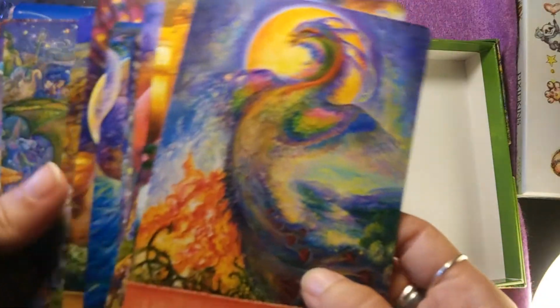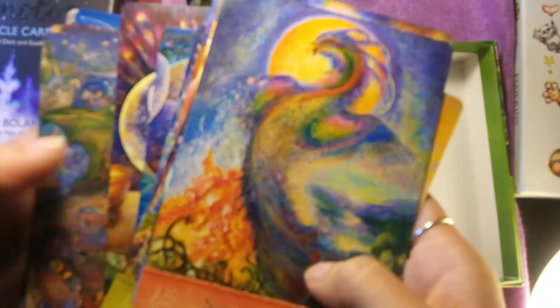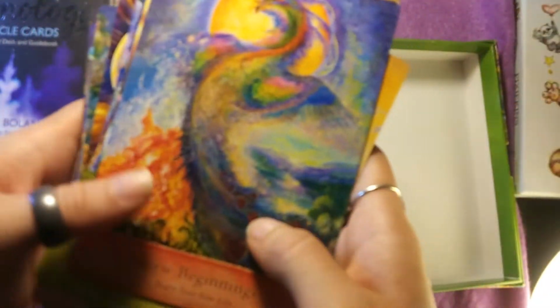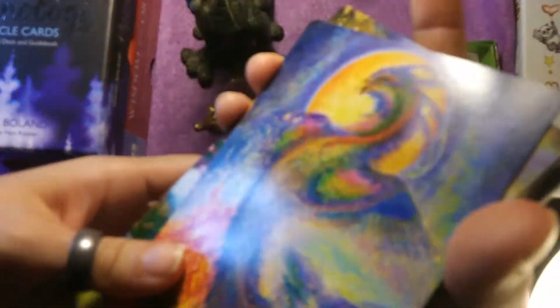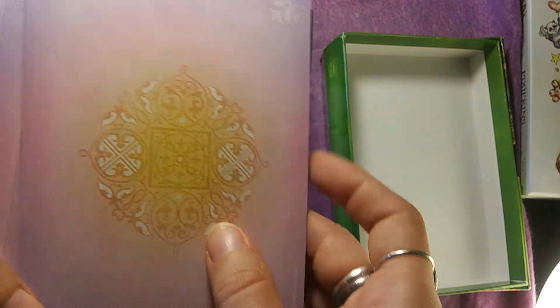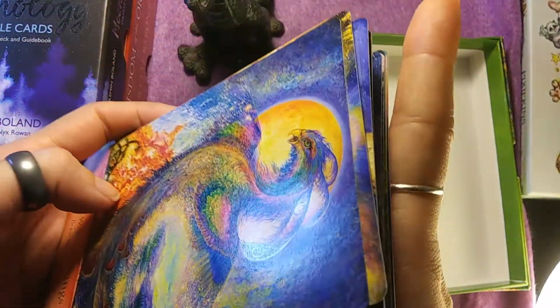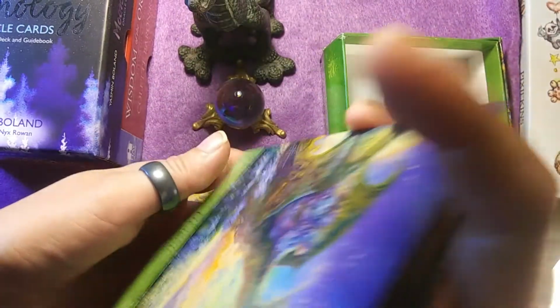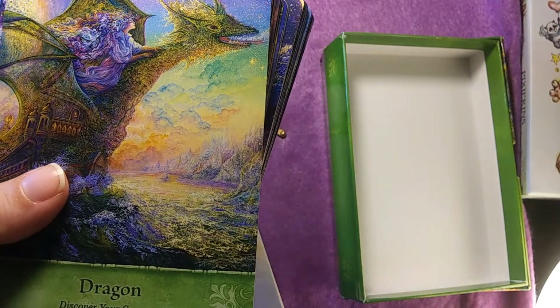So it makes it easier in a sense too, but it still has so much visual that it allows you to use your intuition with it. The cardstock is good. I wouldn't say it's as good as the Hay House ones, but it's pretty good. The back is not as exciting to me as the other ones. It's okay. The size is pretty big, so shuffling them is a little hard. I shuffle vertically because of that.